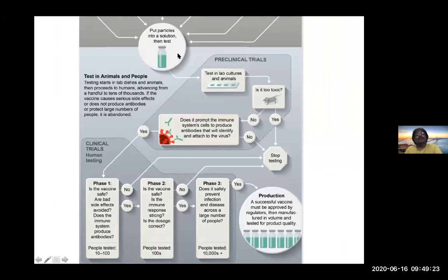You test the solution first in lab culture, the in vitro infection model of the virus, to see whether it is inhibiting viral replication, and then you inject it into a mouse, a laboratory animal model, and check whether the animal is getting sick. If it is toxic, if the answer is yes, then you stop testing, so it is not a vaccine candidate. If the answer is no, the animal is not toxic, then you test whether it is causing an immune response in the animal. If yes, you go to clinical trial. If no, you stop testing, because this is not a vaccine candidate.